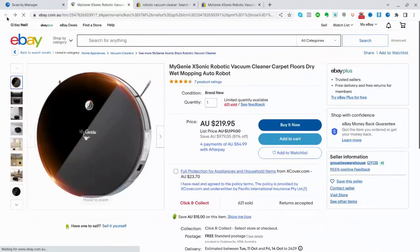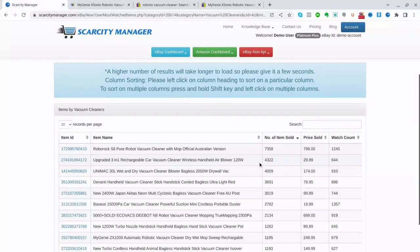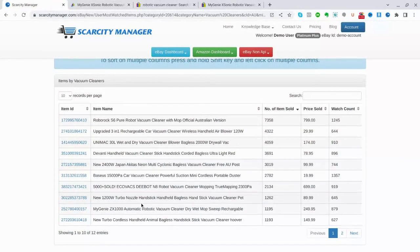So that is our category to look at for vacuum cleaners. And we've showed you how to reverse engineer it. And then you can have a look at other ones in here which may be of interest to you. There's some higher ticket items. There might be more meat on the bone, but however, might not be selling as frequently as one a day, and other ones that you might be interested in.